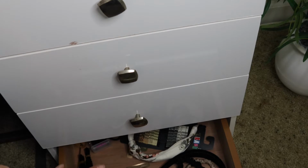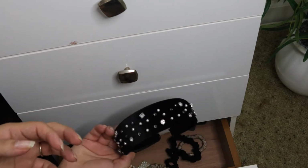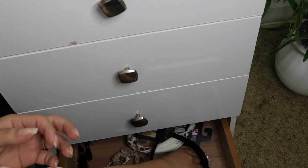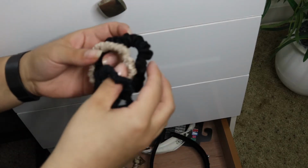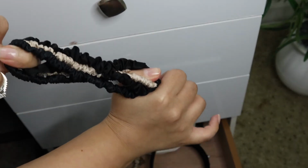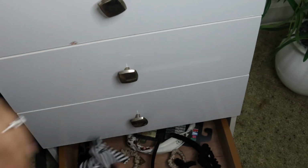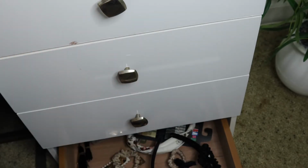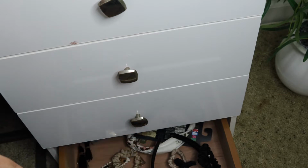And then the last drawer just has my hair accessories like headbands, hair clips, scrunchies. These are the best scrunchies. These are the silk scrunchies. I get these from Sephora. They don't damage your hair, pull your hair, or leave a crease line on your hair, which is why I love them. And then I have some nicer ponytail things in here. I have bobby pins, and hairpins as well down there.